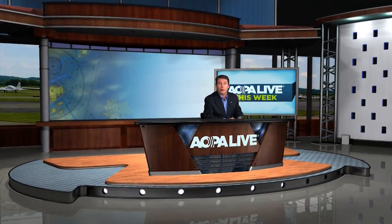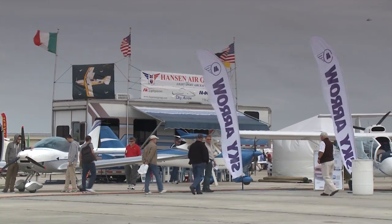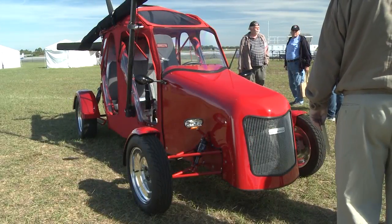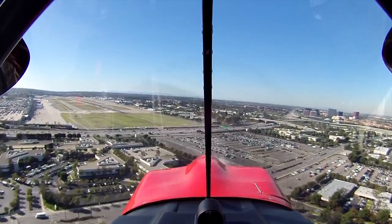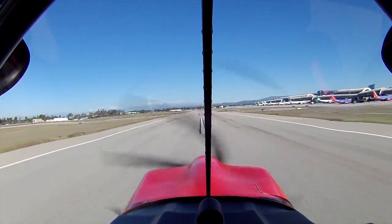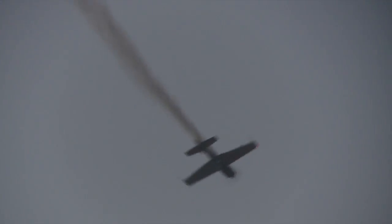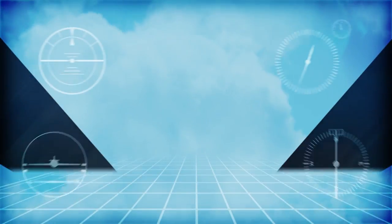Coming up, our LSA Focus, we take a look at what the Light Sport Aviation Expo in Sebring, Florida had in store. From a new retro cool design to the realm of, you gotta see this. Plus 4 days, 7 hours, and 44 landings later, one pilot got her tailwheel endorsement. We take a look at the process. And we've got Patty Wagstaff flying at night. AOPA Live this week begins right now.